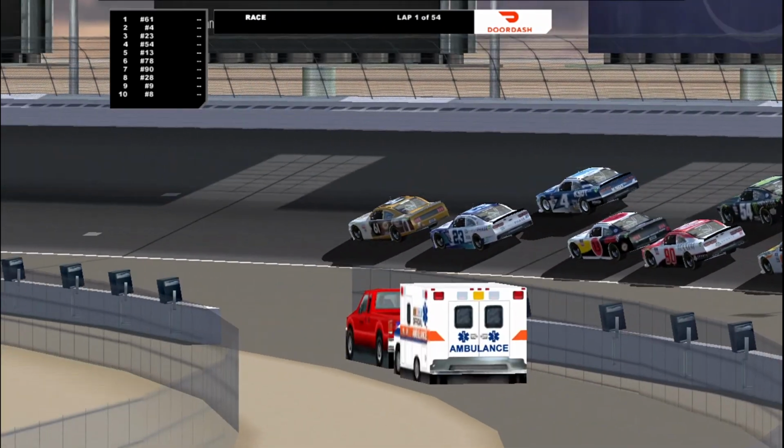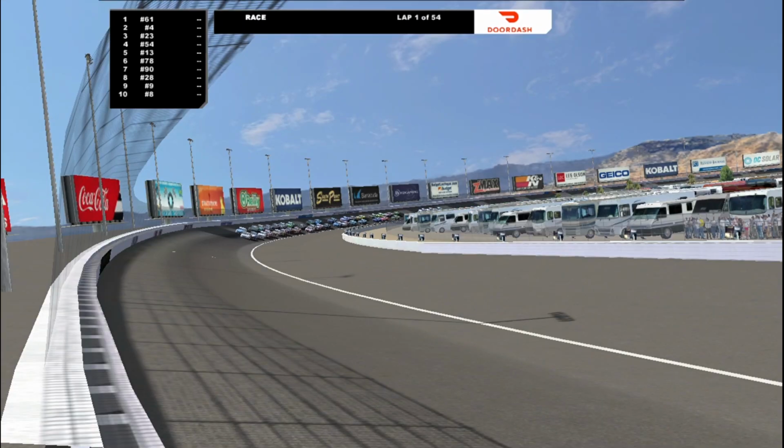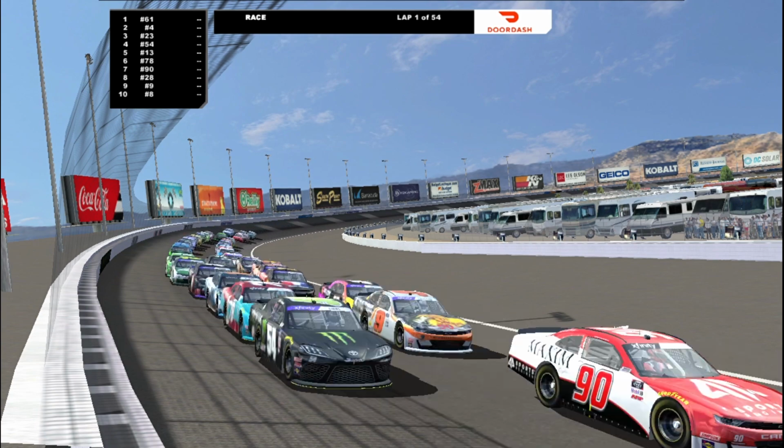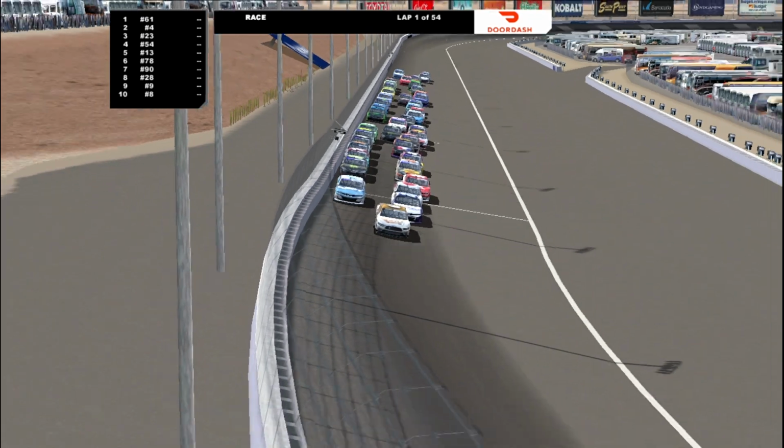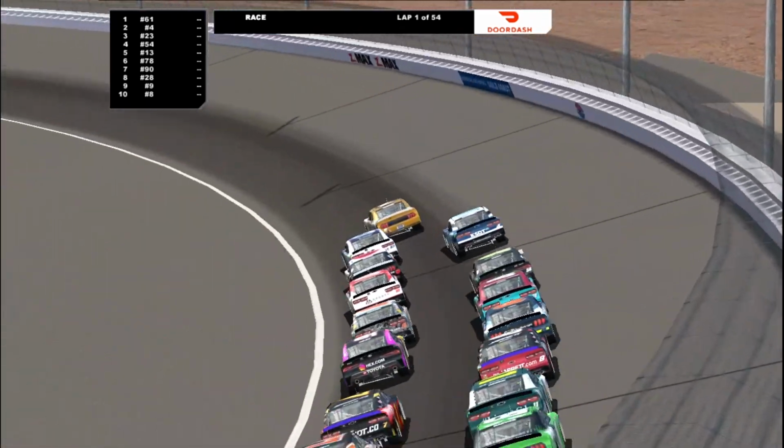A good start by the 61. He gets a push by the 23 out front. There, Brentley on that high line, out of 2, down into 3 and 4 they go now.